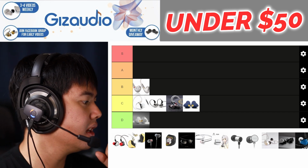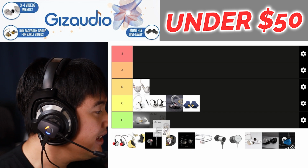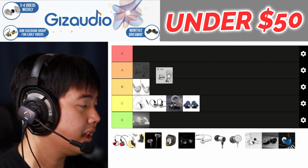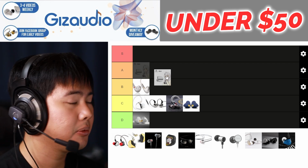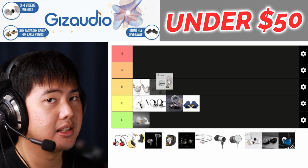This one is the Tanzjim Ola. Now the Ola for me easily fits in B. It would be A if it had more sub bass to balance out the signature, or any kind of bass in general. But yeah, at least a B. It does the vocal focus signature really well and has an upgrade in overall detail over the rest of what you see at C tier.